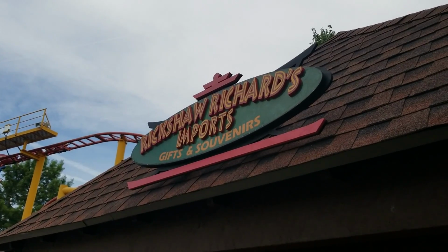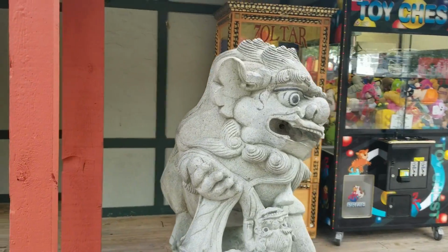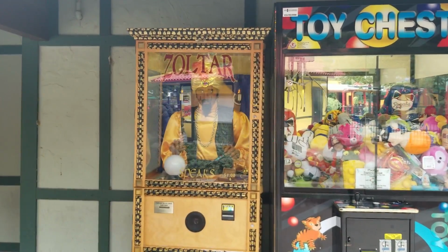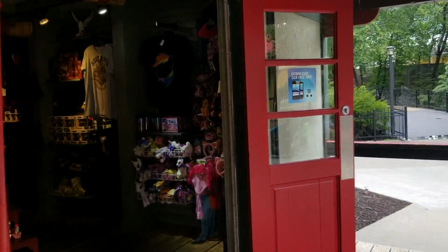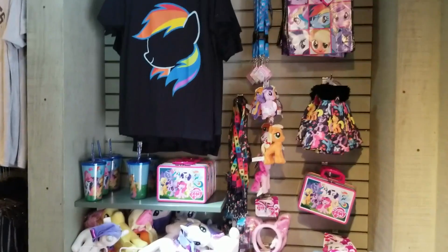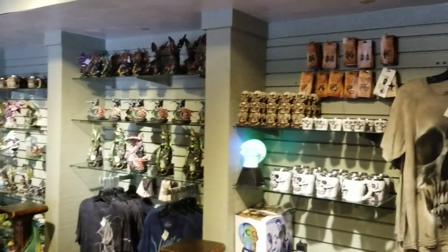This is Rickshaw Richards Imports Gifts and Souvenirs. Neat shop. Right outside, you've got the old Chinese dragons and a Zoltar machine. Boy, there's a classic from the past. But then check out what is in this shop. You come in and you have My Little Pony, Hogwarts, more Hogwarts, dragons, skulls.